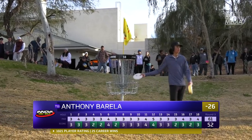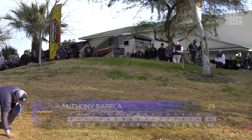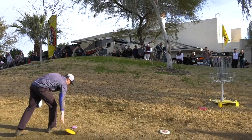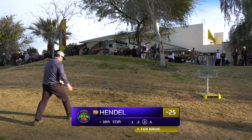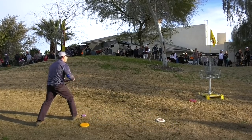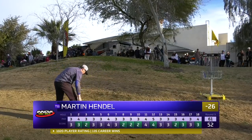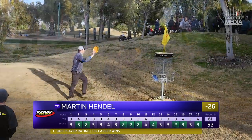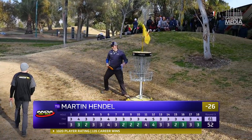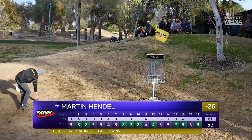26 under, coming in at 11th place. And no red for him? No red. There was actually no red for anyone. No bogeys this entire round for our card here. That's awesome to see. Yeah. We have the lovely gallery here. Yeah, Marty. Putting up a 9 as well. No red for him, sitting at 26 under.